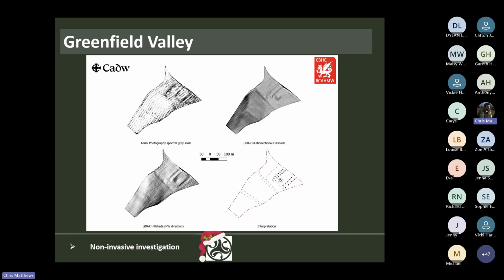So if anyone is familiar with LiDAR, it's not a subsurface type of survey, unlike the geophysics you saw previously. That is looking for remains under the ground. LiDAR is looking for very, very slight changes in the surface.